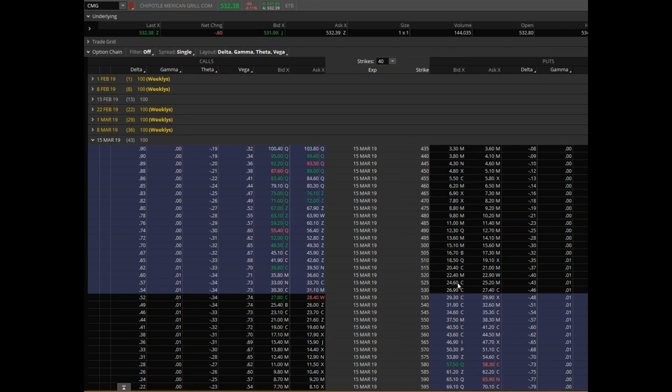We can even look at the 525s and say that middle of the road there is $25, and then go to the 540s, and you can see that middle of the road is closer to 25.75-ish or something. So you can see their skew. These premiums, equal distance from the underlying, are higher. This is call skew or positive skew.